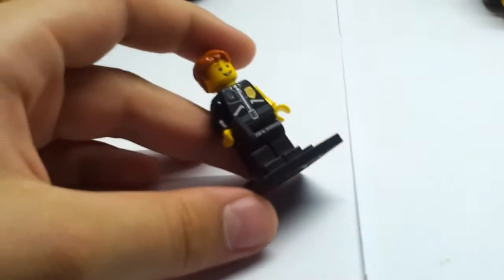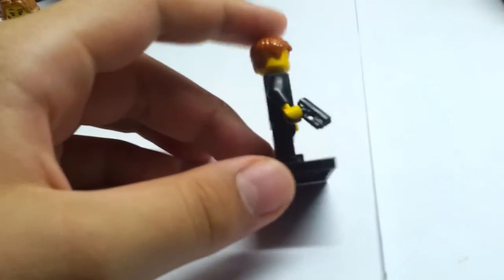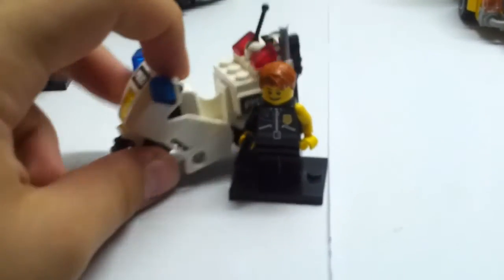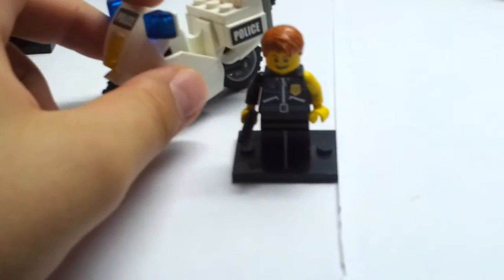That's how I built her. So the next one is this dude. His name is Michael. Now he does have a story. He has a handgun, and his sleeve got ripped off. He drives this thing. Military. Oh wait, I meant a police motorcycle.